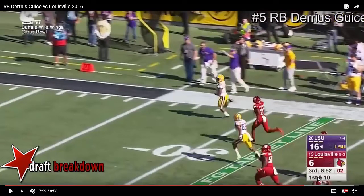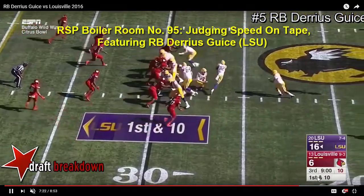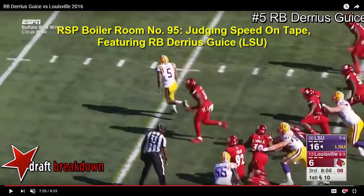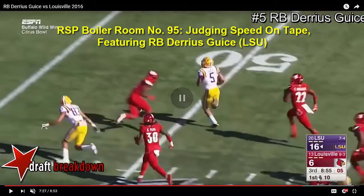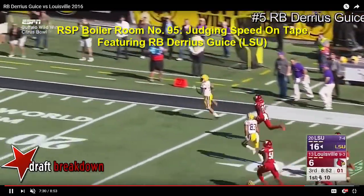That tells you good things about Guice, and should give you some things to look for when you're determining speed from players, and help you mitigate some of that excitement that you get when you see these breakaway runs and go, oh, he's super fast. He may be. Guice may very well be. But I'm betting on it, and I would say at the very worst, he's NFL caliber fast.